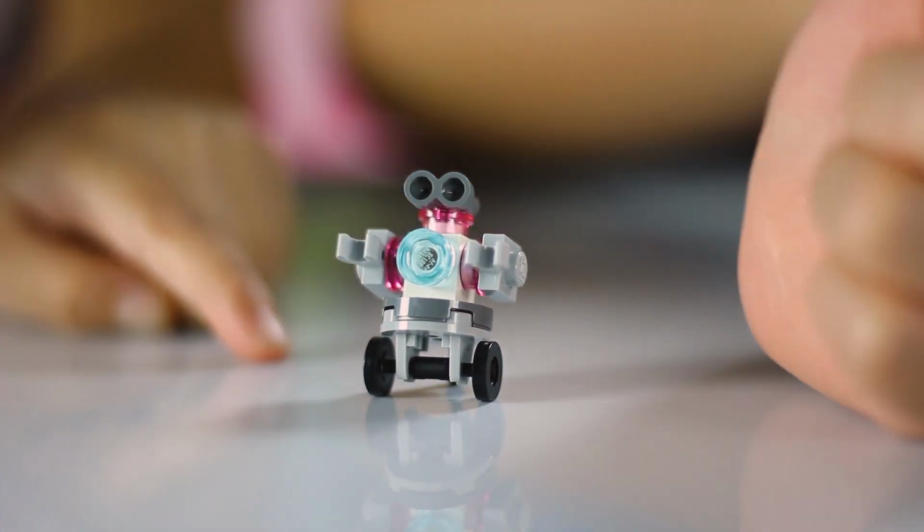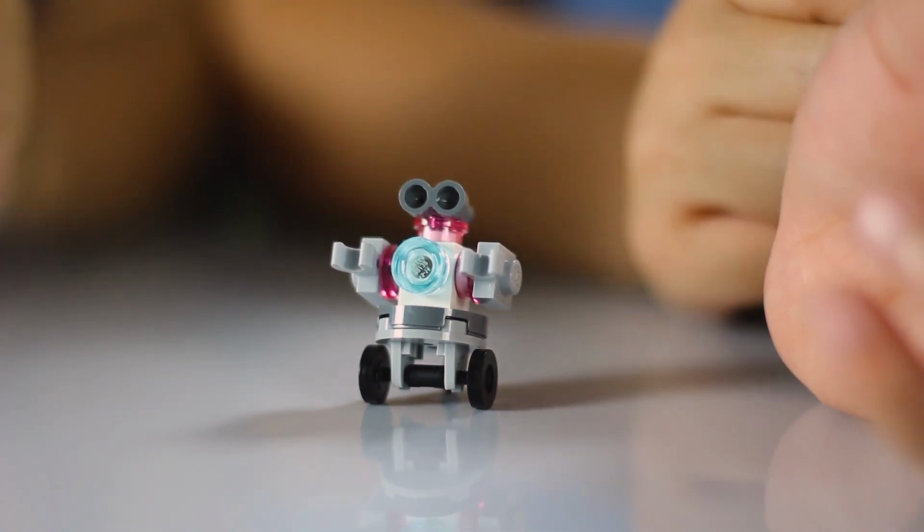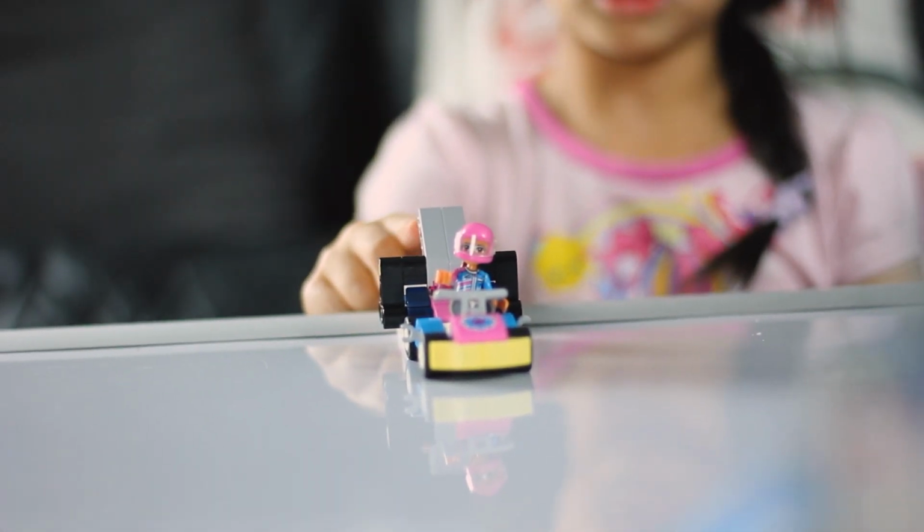It's got a really cool robot with some fixed cars. Also comes with this device. This can launch the go-kart.